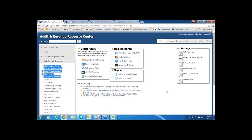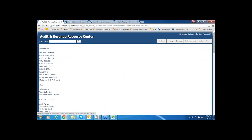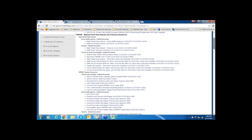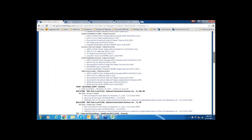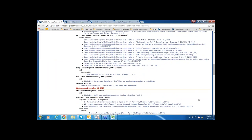The Audit Revenue Resource Center, with all of our products, keeps you alerted as to what's happening in the industry through our daily alert feature. We send this to you via email, but it's available here, as you can see. This is customizable, specific to my user's content and my preferences, and it's going to give me updates that are happening throughout the industry. And when we're updating code books and things like that, we'll publish that information in here as well.